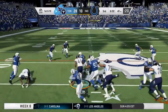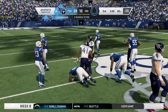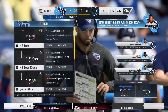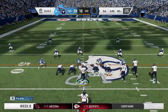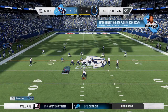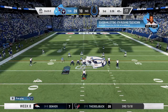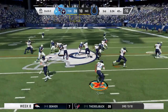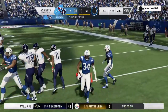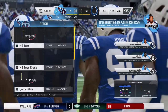And now a carry here for their fullback. And they'll get him down after a pickup of 8, second and 2. And that's a nice gain by him on first down, picking up some key yardage. On second down, here's Henry. And he'll take it down shy of the 45 at the 46. A gain of 5, good enough for the first down.